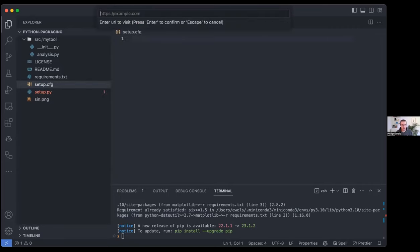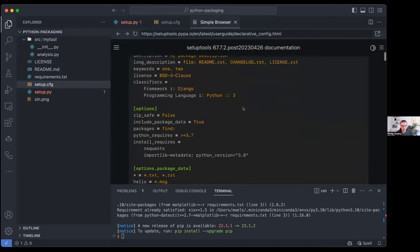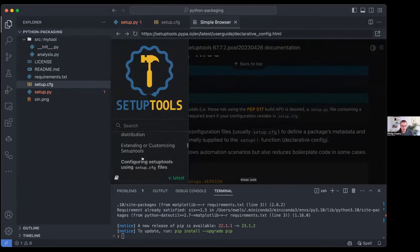If I do some browsing, type in setuptools.pypa.io, you can see there's quite good docs on this website for setuptools, and they tell you how to do everything. They talk through it, it's quite easy to read actually, and they also talk through all the different options of how to build this stuff.